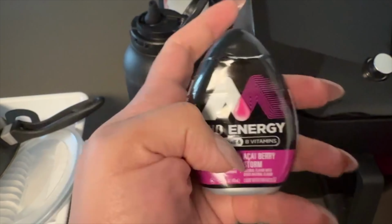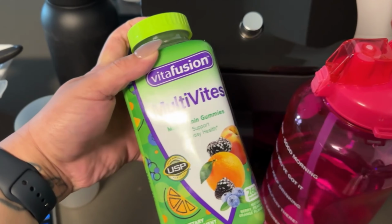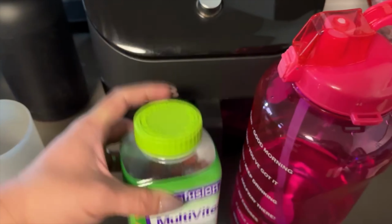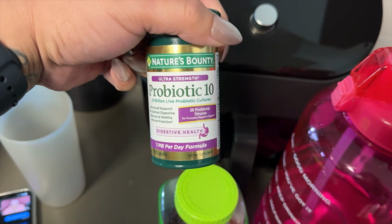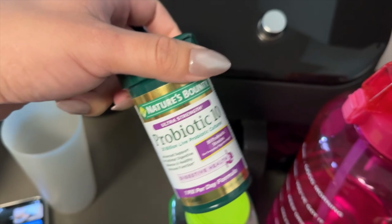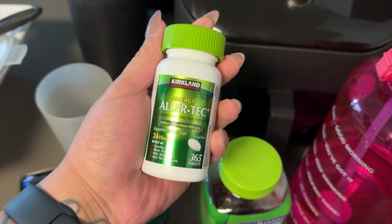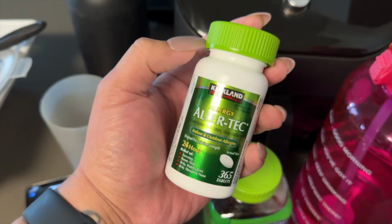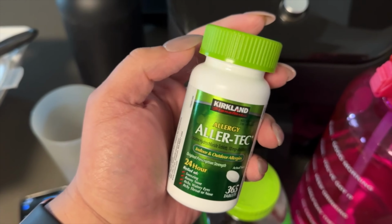Okay, really quick before I hop in the shower, I literally take the Body Fusion Multivites right after my workout. And then I also take a probiotic, which is the Nature's Bounty Ultra Strength Probiotic 10, which works really good. It literally hit me the same day, which is crazy. And then I also take allergy medication. This is just the Costco brand because Zyrtec was so expensive. But yeah, this is what I do. I'm gonna hop in the shower and I'll see you in a little bit.